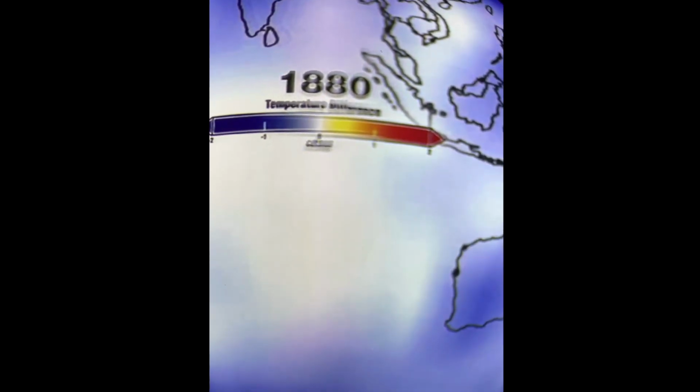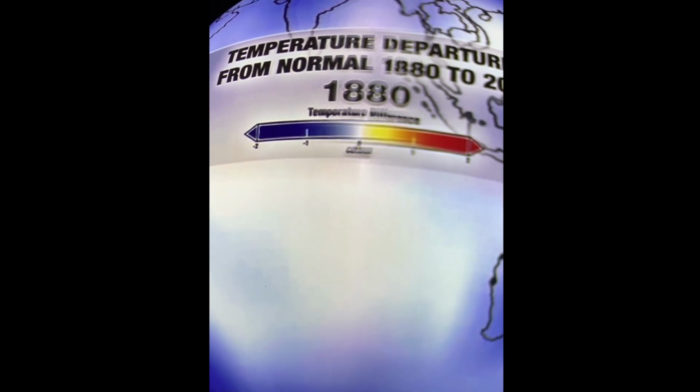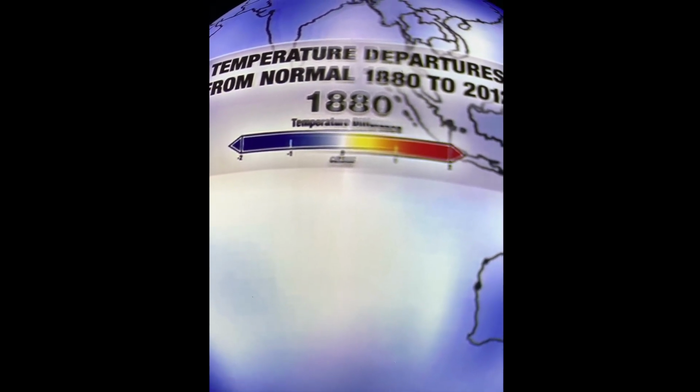Take a look at this data set. This data set is showing temperature departures from normal over the period 1880 to 2012. What's going on?